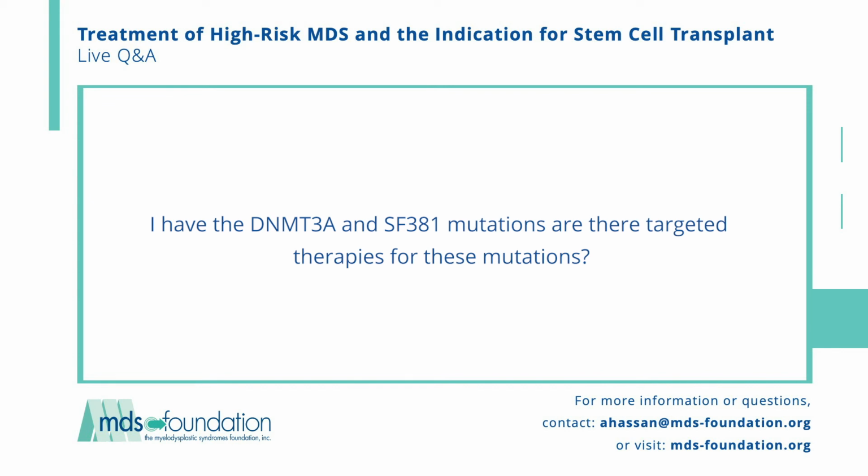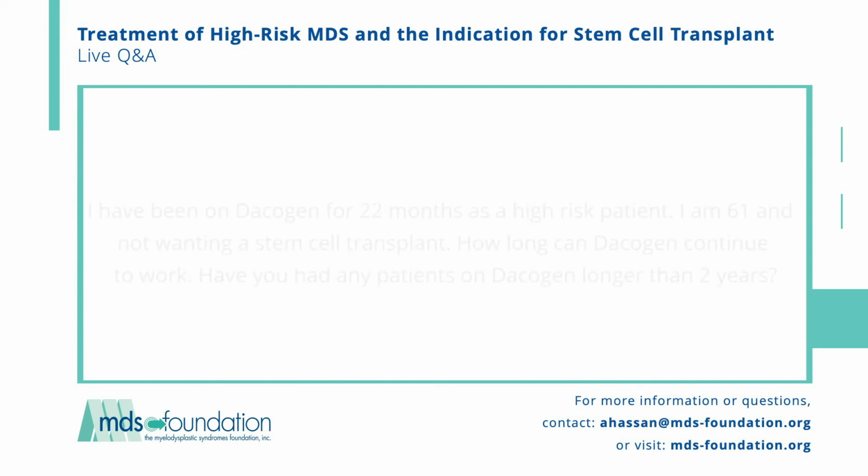They're not targeted therapies per se for those mutations, but DNMT3A is actually the enzyme that azacitidine and decitabine work against. So azacitidine and decitabine are actually considered DNMT3A inhibitors. So that's probably the most targeted we're going to get for that, but otherwise there's nothing else.